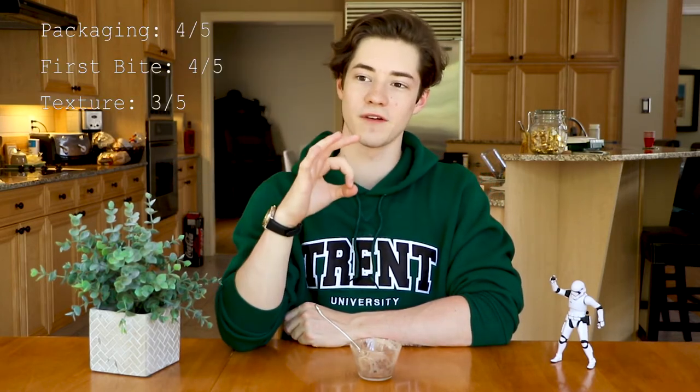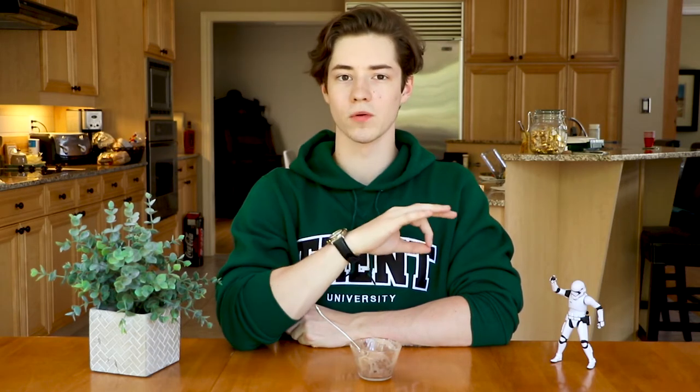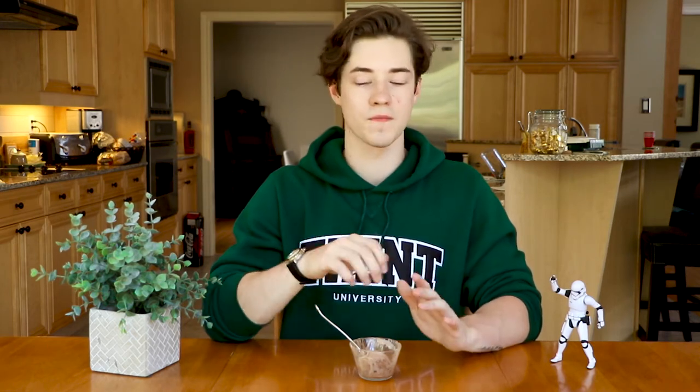I'm gonna give the texture a 3 out of 5. There aren't a lot of Kit Kat chunks. I took a pretty generous scoop, only about 2 Kit Kat chunks, 2-3 in here. Not a lot in terms of diversity per spoonful, because a lot of the spoonfuls are just ice cream. There's not a lot of Kit Kat chunkage going on.